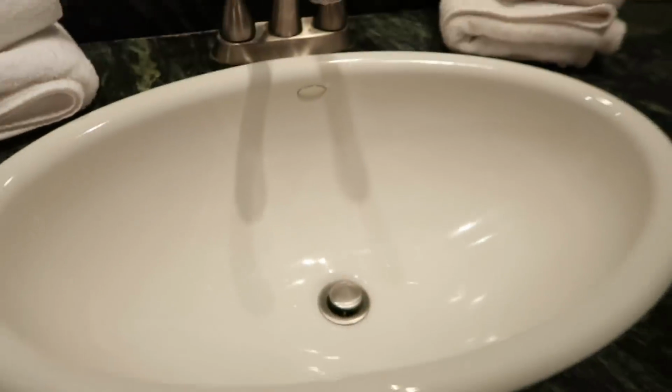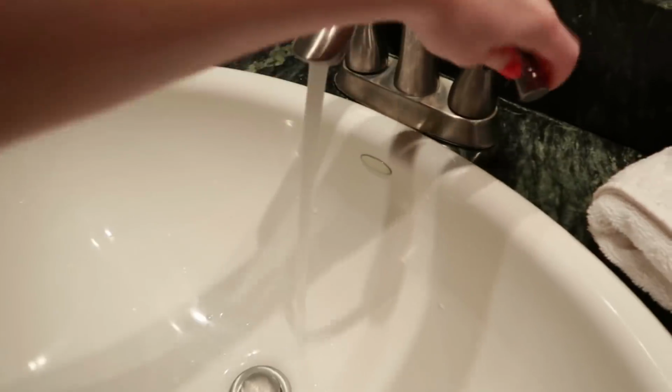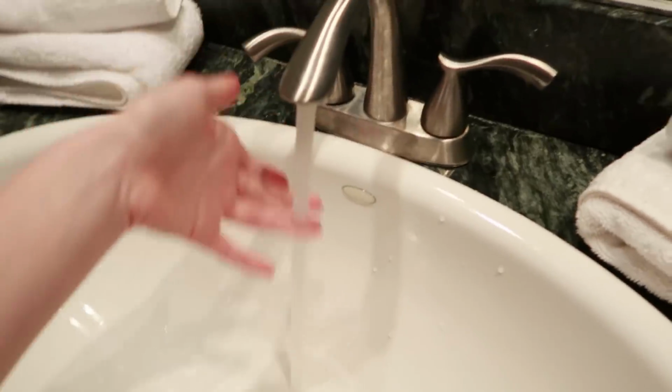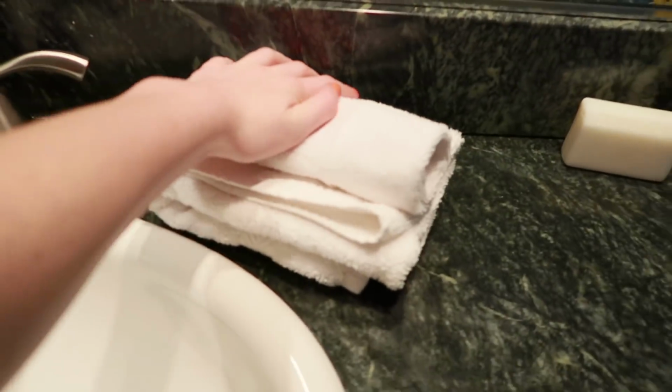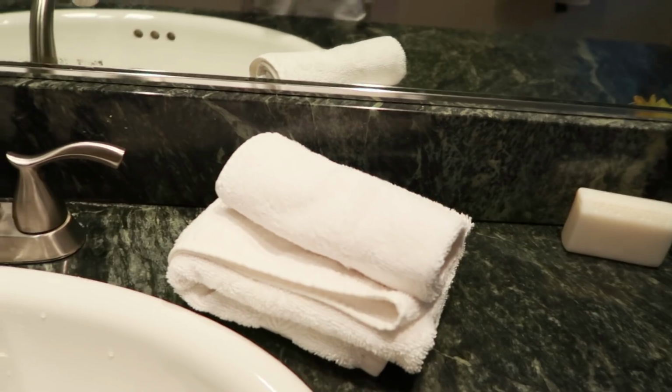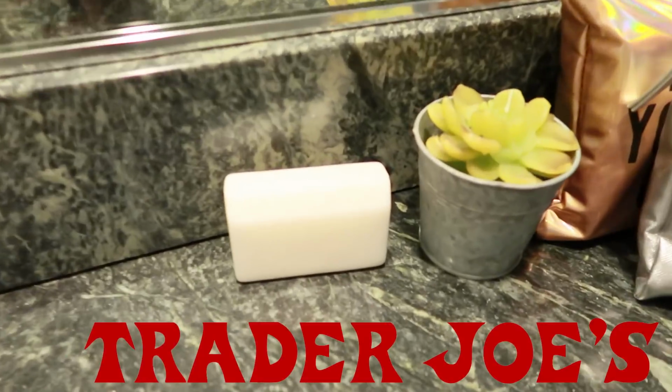Then I have my sink here, which is very, very nice. I really like this sink. It's quite big as well, and this one's cold, and this one's hot. I feel like usually they're the other way around. Don't know why. Then I have another pile of towels, because, you know, you can never have too many towels, Miracle. Then I have this little bar of soap, which is actually from Trader Joe's.